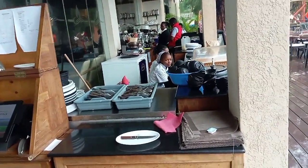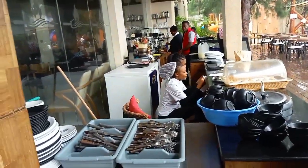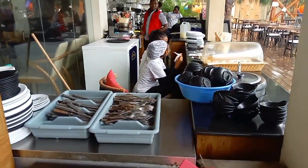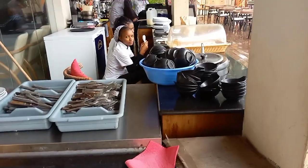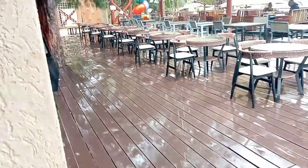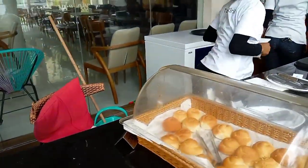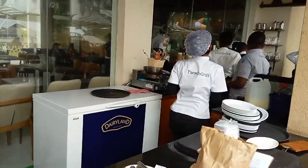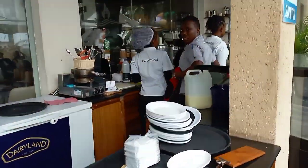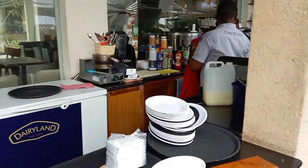This is their kitchen, where they are making food. Look at how clean it is. This is so nice. Wow. And so beautiful. When you visit Mombasa, please come to Char Choma and taste this meat. So sweet. They really know how to roast meat. This is the best place for roasted meat in Mombasa, Kenya.